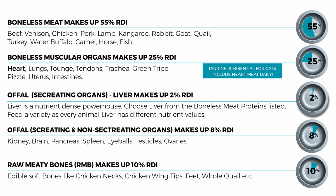The next bit is where people get a bit confused. It's boneless muscular organs, making up 25% of the mix. What's the difference? Muscular organs are heart, lungs, tongue, tendons, trachea, that's the throat, green tripe, pizzle, it's the willy, uterus and intestines. All organs, yes, but they are the muscular type. That is, they move things through the body.